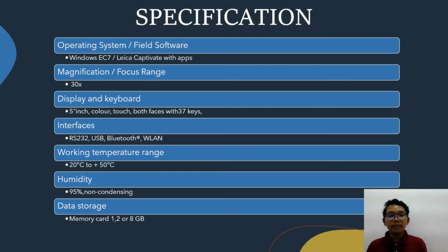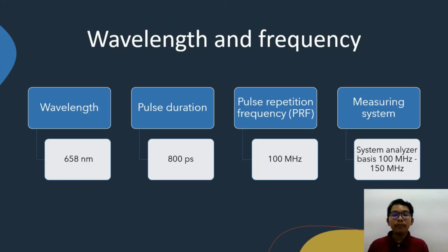It is available with 1, 2 or 8 GB of memory or data storage. Next, wavelength and frequency. This total station uses a wavelength of 658 nanometers with a pulse duration of 800 ps and a pulse repetition frequency, PRF, of 100 MHz, and a measuring system with a system analyzer basis from 100 to 150 MHz.